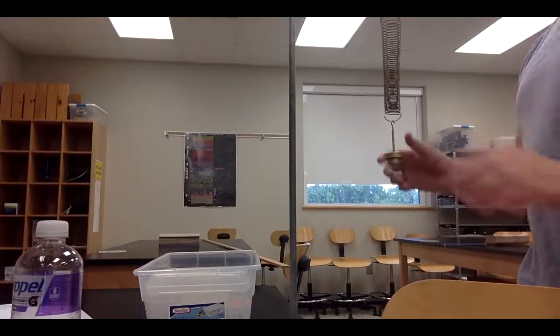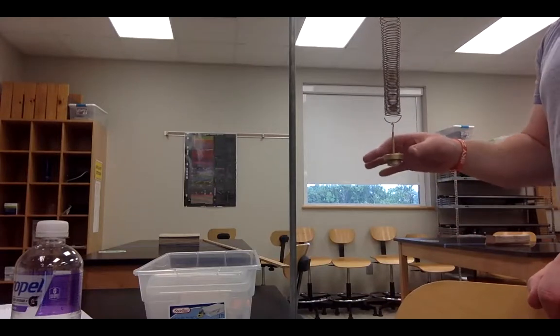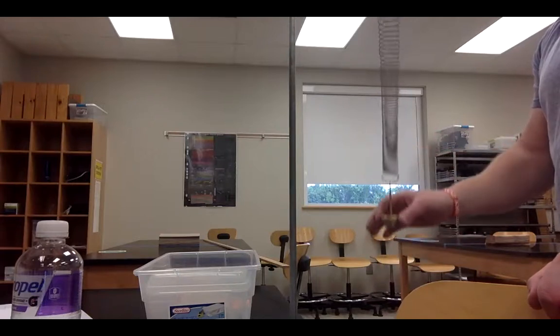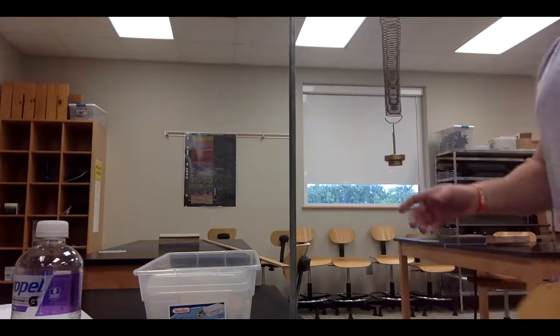The lab manual tells me how many masses we're going to put on, and how many times we're going to do that. But let this thing be at rest initially. Give it a little bit of a pull down. Now the distance that you pull it doesn't matter, but try to pull it a little bit further so that way it's easier for you to count the number of oscillations.